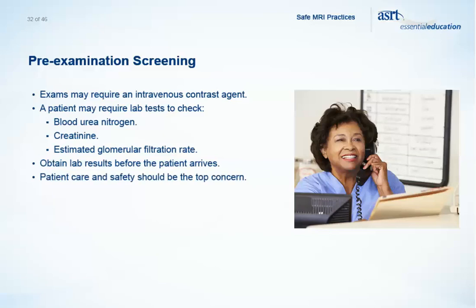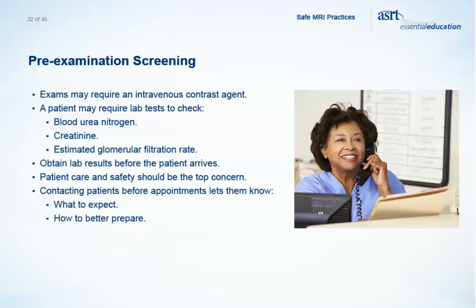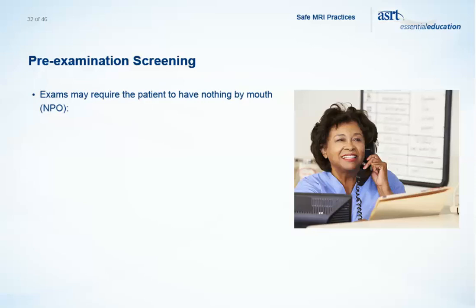Patient care and safety should be the top concern of all MR personnel. By contacting patients before their appointments, the MR facility can let patients know what to expect and how to better prepare for the examination. For example, some exams may require the patient to have nothing by mouth, or NPO, and MR personnel can remind patients of any necessary preparations to prevent cancellations.